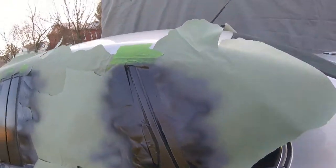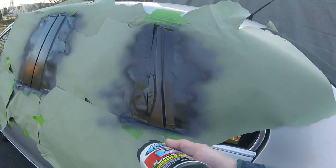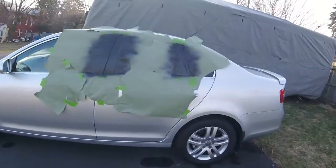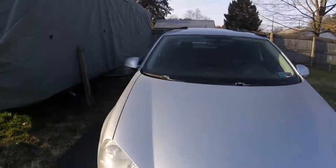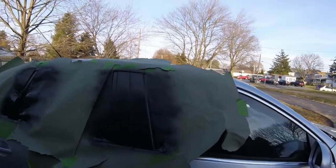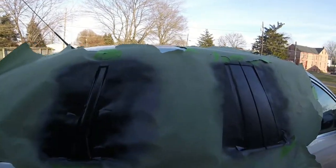There is still a little bit of overspray I'm going to have to clean up here. I don't know why the spray on these cans is really, really wide. But I think you can tell already it's going to make a huge difference on the overall look of the car. It's going to look much, much better than with those faded old door placards. So hang tight, guys, and we'll show you the finished product here in just a minute.